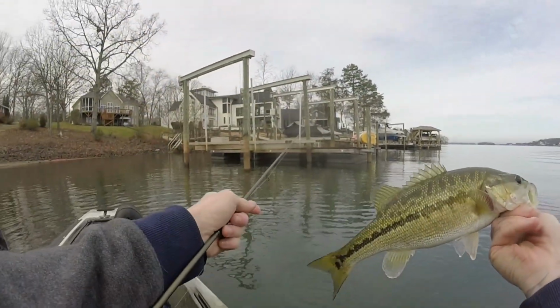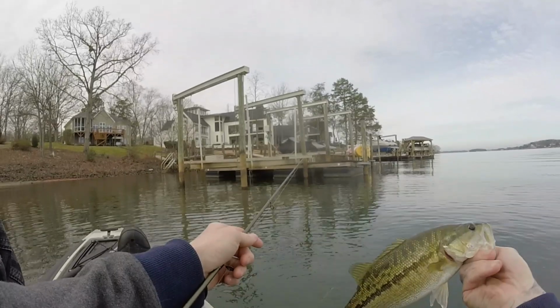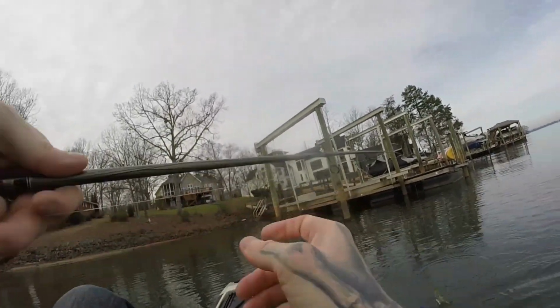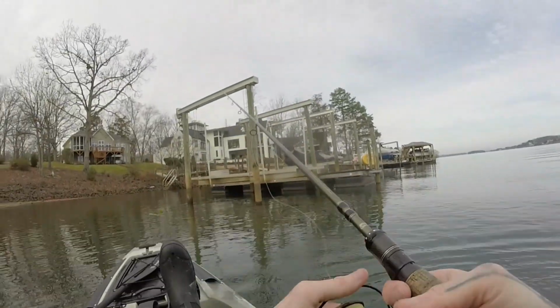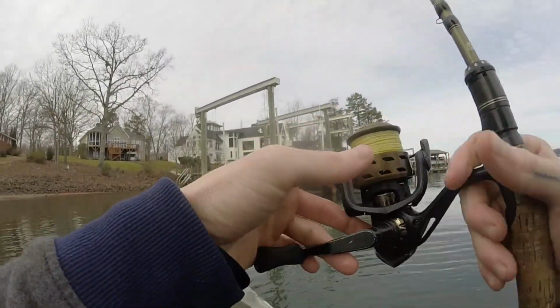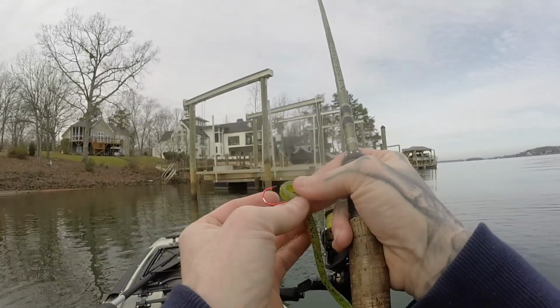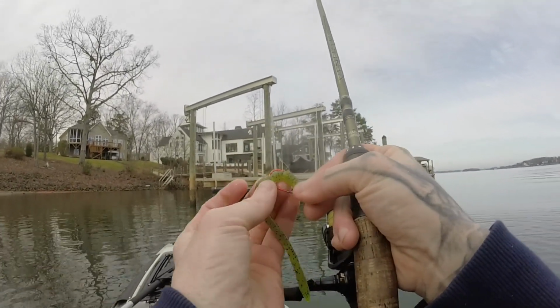I'm only a short paddle from the hot hole. I'm not very far from it, and I know I can catch them over there, but I'm trying to find a different pattern. It's not even really fun fishing over there, just dragging a shaky head really slow. There's a few boats over there too, but I'm trying to find them somewhere else.